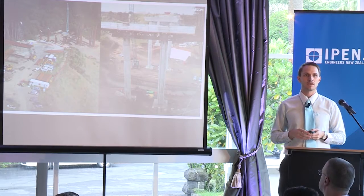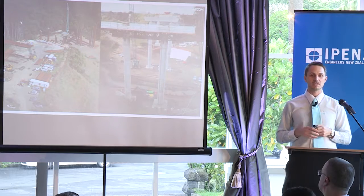Today I'm going to talk to you about the Karapiro Gully Bridge and hope to share with you some design and construction innovations that were come up with during the project. The bridge is founded on deep steel tube piles. These vary in depth between 40 and 60 metres below ground level.